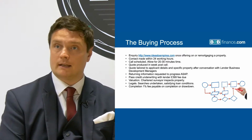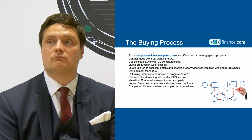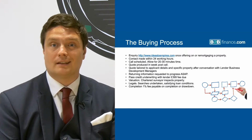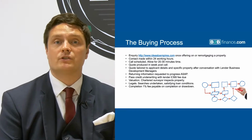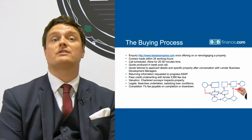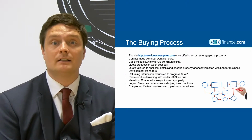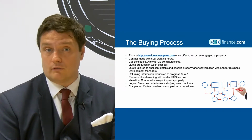Once we get that stuff back, then we'll take it through the credit underwriting process at the bank. They will produce either an agreement in principle or an offer, depending on the particular lender. At that stage, we will generally take our nominal fee of £399. Once that's done, you'll get a valuation instructed. That involves a chartered surveyor going out on site, taking pictures, looking at the condition of the property, looking at recent sales in that area, recent rentals that have happened, and they'll produce a report for the bank.